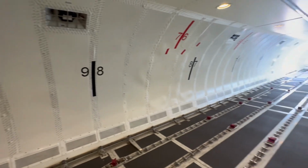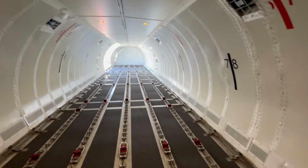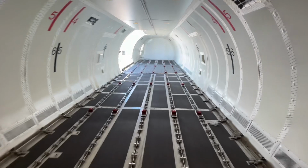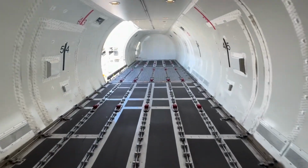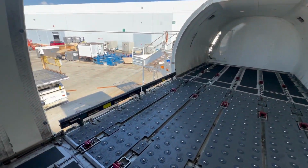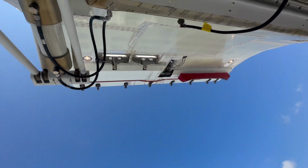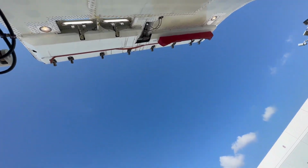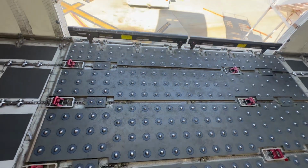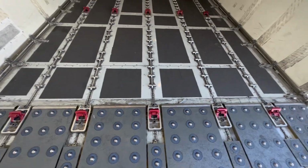As you notice, there are no more windows on cargo airplanes because cargo doesn't complain, and cargo doesn't need to be fed or put in a hotel if it's a little bit late. It'll get there when it gets there, when it's ready. The cargo comes in through the main deck cargo door, which is all the way up there, and it closes up after all the cargo is loaded and these cargo locks are being put in place.